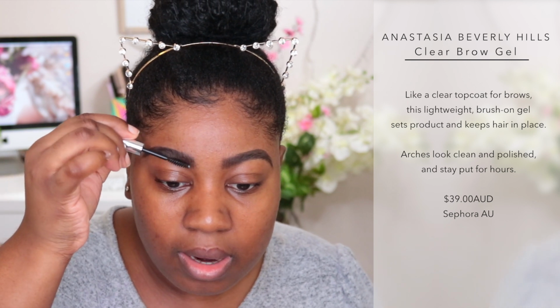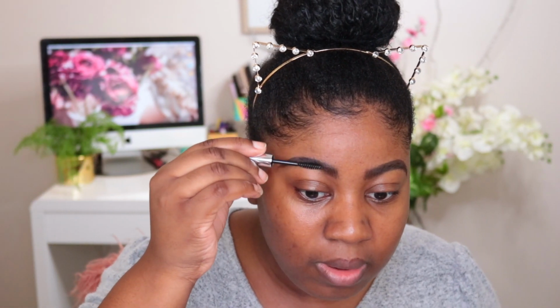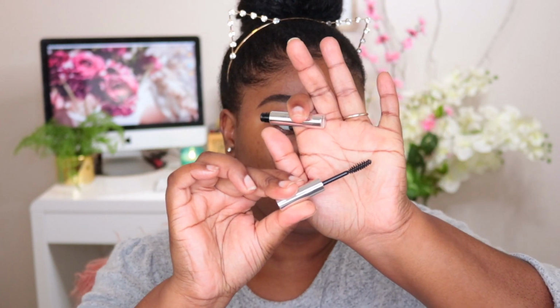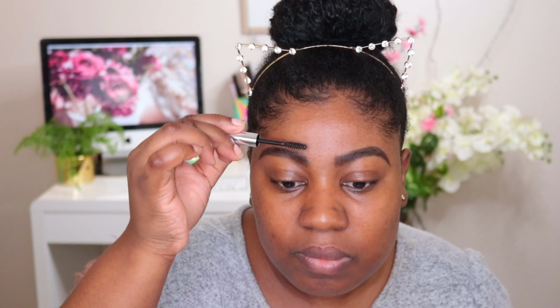So easy to do. Next, we're going to use an item that's actually from my team project pan, and that is the Anastasia Beverly Hills Clear Brow Gel. I'm going to use this to set my brow. I actually like this brow gel more than the Benefit one, which is surprising, and it's all to do with the bristles. So it's more like a brow wand or like a mascara wand even. And I just find that because it's bigger and it's not a comb, with the Benefit one you have to go backwards and forwards to coat the hairs, whereas this just coats it really easy.